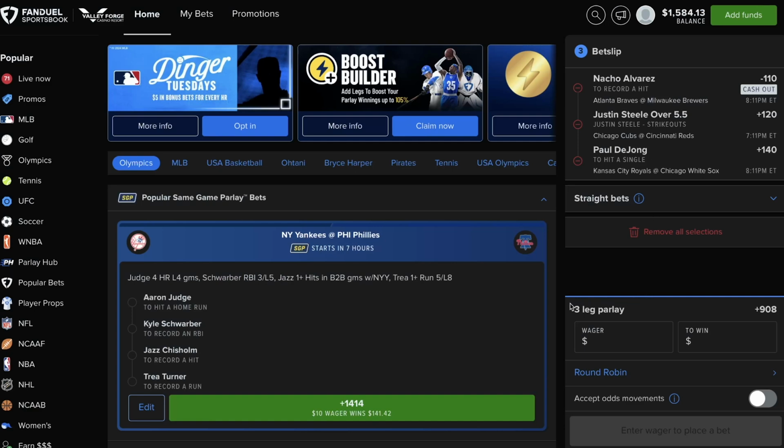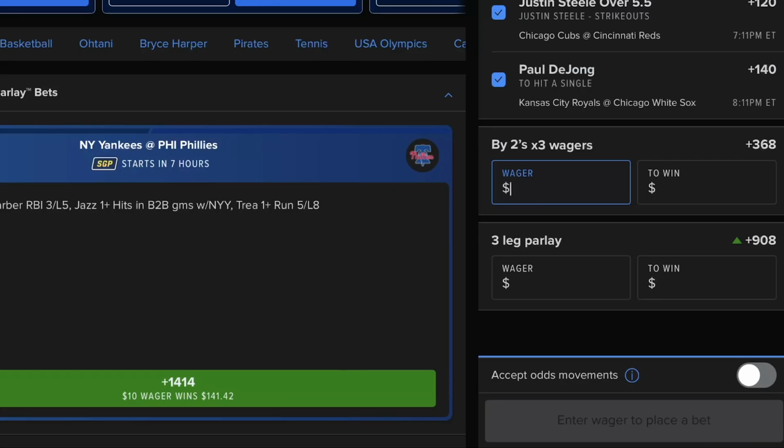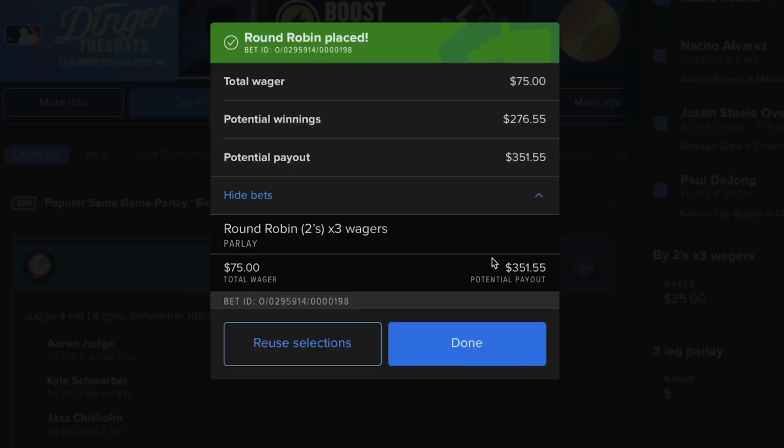Naturally, as we mentioned, the first option that is available to us is the parlay, but we don't want that. We want to go down here to round robin and go with the 3x2. I'm going to wager a total of $75 on this 3x2 round robin. So I type in 25 right here. The 75 is down here at the bottom, and all we need is 2 out of these 3 picks to hit, and I am going to make a nice little profit. If all 3 picks hit, then I'm going to make a total of $351.